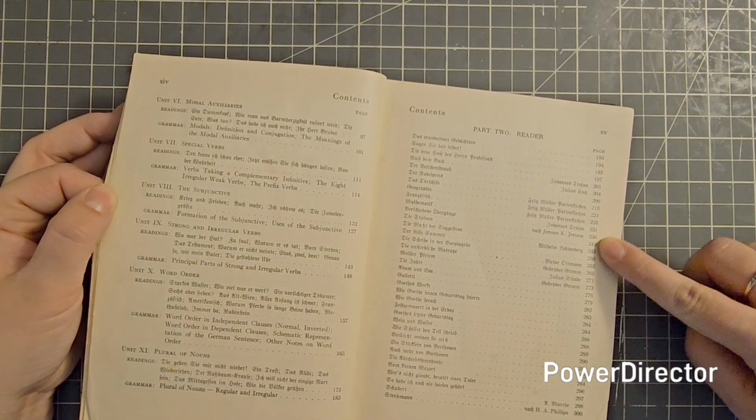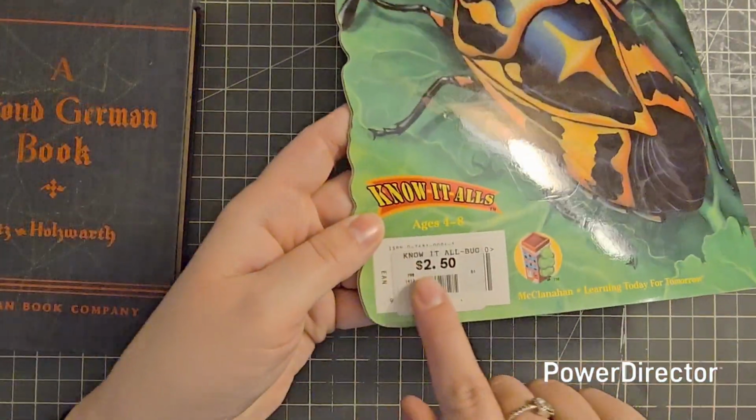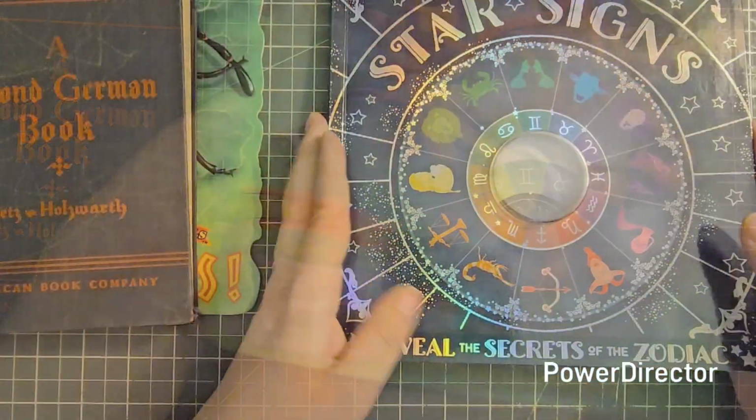This is a German learning book, and I love the age on here. Also, the contents always has some. You can also look at price tags.